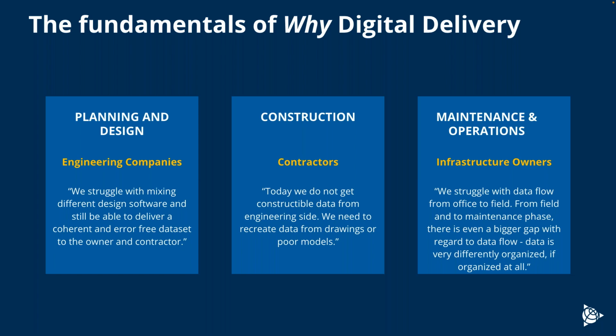But what we want to do is, and that's kind of one of those silos, because again, if you're recreating data, then you're losing all of the effort that you did in the first place. So we want to make sure that the contractors are actually utilizing that data. And Trimble has been working with contractors for decades, using machine control, creating that digital data, whether or not they got it in the first place.